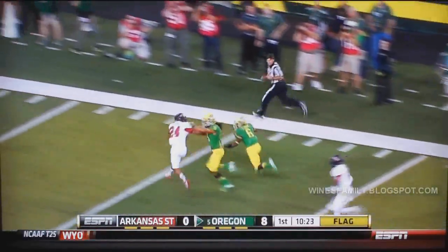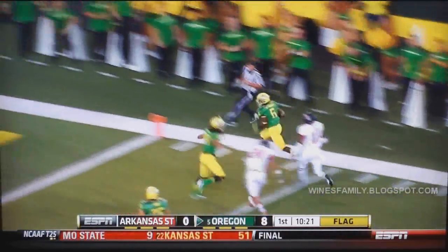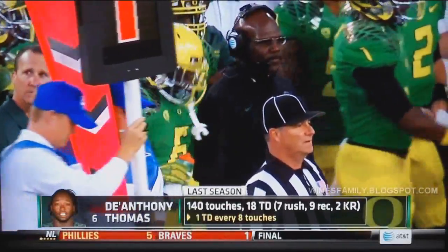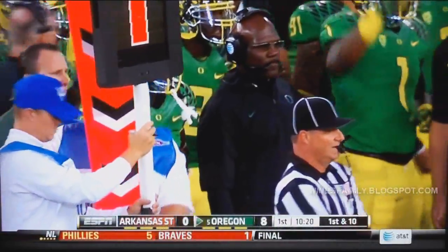DeAnthony Thomas, a flag is down as he makes his way across the goal line, but we will check the flag. Down after the penalty enforcement. So they mark the penalty and it still gives them the first down.